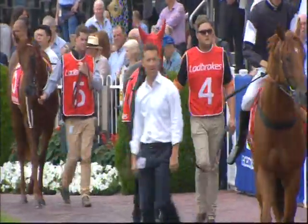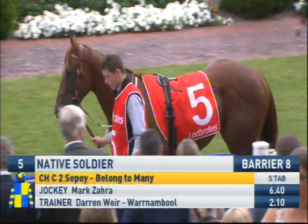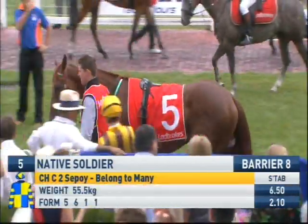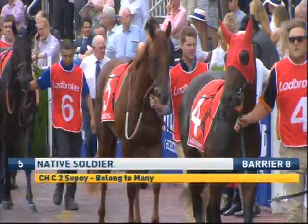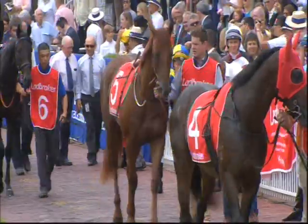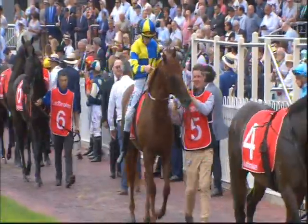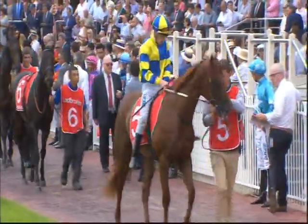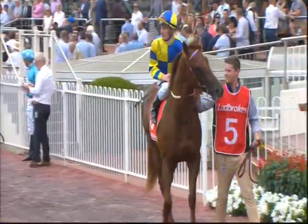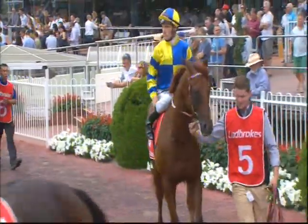Five is Native Soldier, a son of Sepoy for Darren Weir and Mark Zara, certainly the most experienced runner in the race. Yeah, and that counts for a lot, the experience, the fitness, and I like the fact he's been getting better too, and they might have learned something not by design last start and dropped out and rallied strongly, best final 200 at that meeting. I think this is a horse that's fit and ready to go. He certainly strips fit for this, and his manner has really improved the more and more we've seen him at the races, and I guess that comes down to experience, but he parades much better now than he did a couple of runs ago.